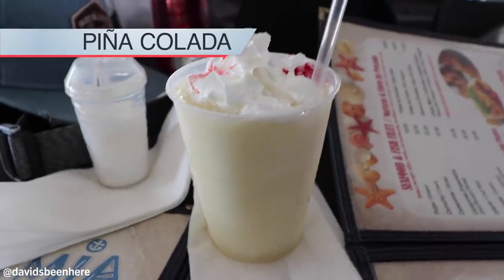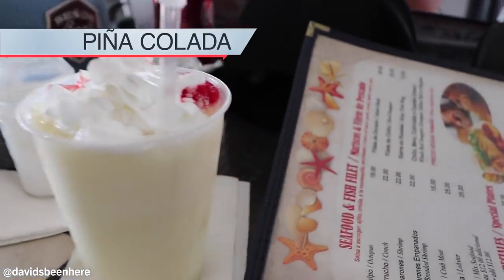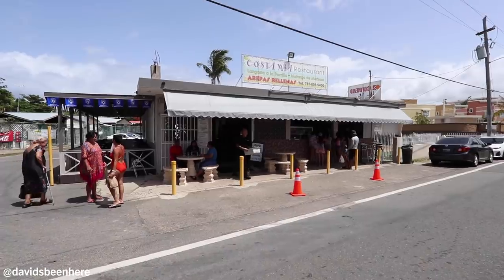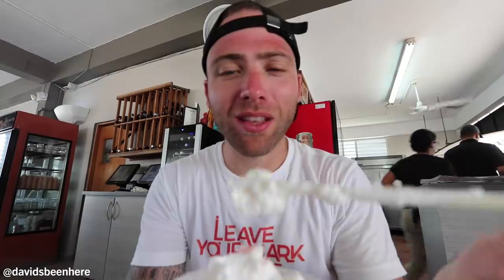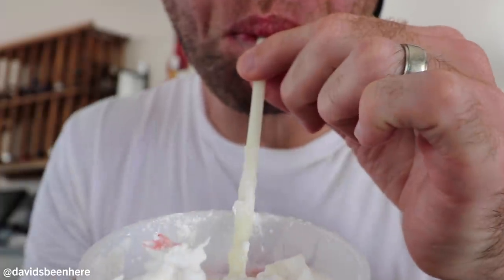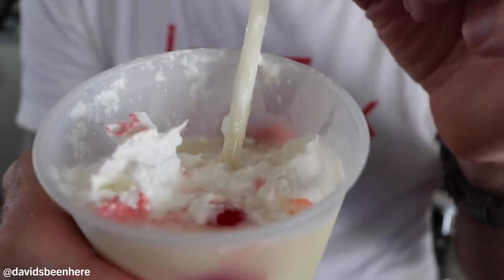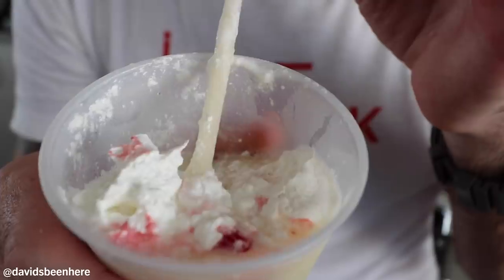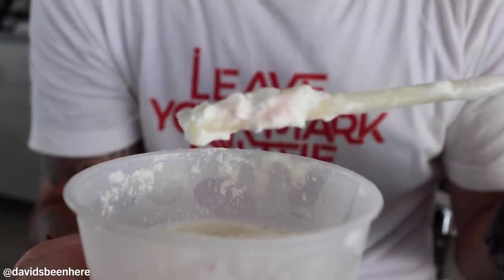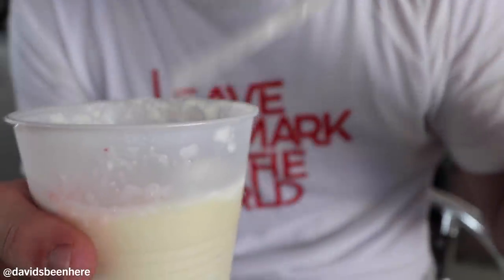The last entry on this list is a much more widely known alcoholic drink called the Piña Colada, which I had at the Costa Mia restaurant in Las Croabas. It was served with a big mound of whipped cream on top and was bursting with tons of sweet, mouth-watering pineapple flavor. This amazing Piña Colada also contained a cherry, which enhanced the sweetness, and lots of rum. It was a cool and refreshing way to end a long day spent out in the sun, if you couldn't already tell by my sunburn.